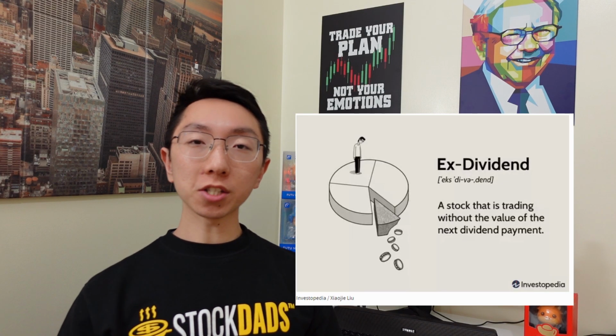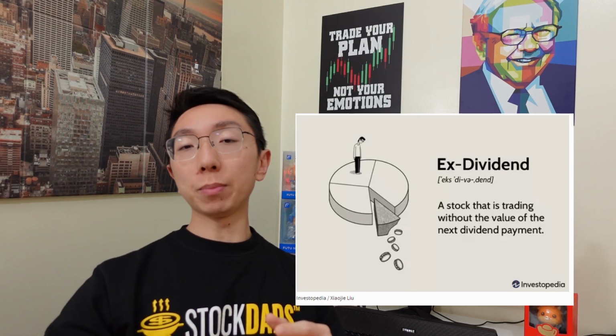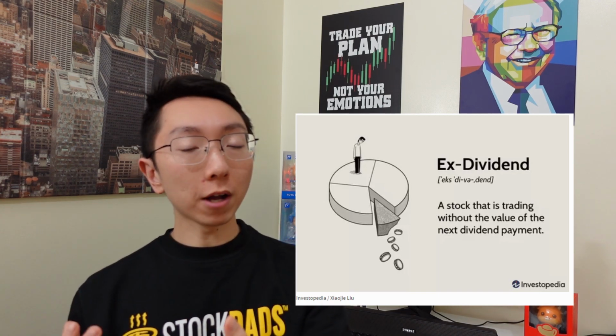The stock price gets adjusted on the ex-dividend date, usually to reflect the fact that cash has been paid out of that company, and new investors on that day do not qualify for that dividend. So if a stock is trading at $75 and pays a $1 dividend, on the following day it would be reset to $74 per share.